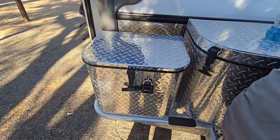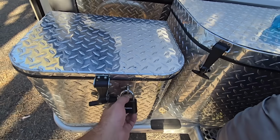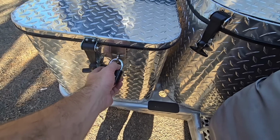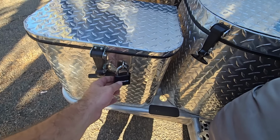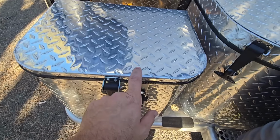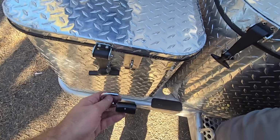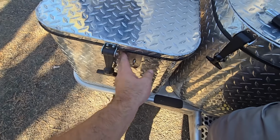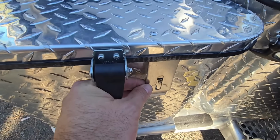But this way I load less weight up here on the tongue and I don't have to pack as much junk. These don't come with locks, so I had to get a 4-inch hasp lock in stainless steel and make this myself. And I pop riveted on up here, and on the inside I just put some of these combination locks on here, and that's all you need. Nothing too important in these boxes, but it works out just right when you do this.